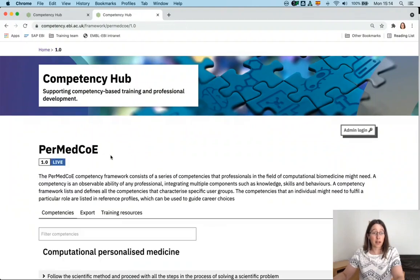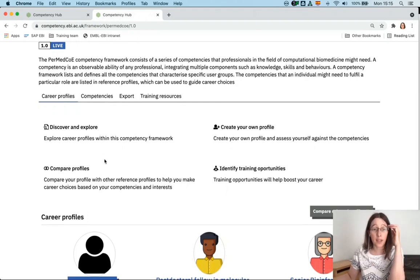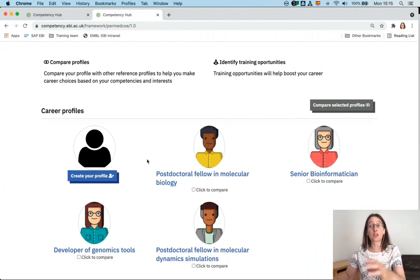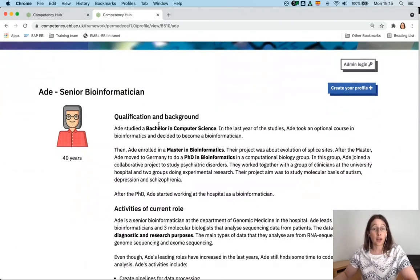If I now go back to the front page, we can see the career profiles in more detail. So here we have a few examples of what different roles in the field of computational personalized medicine could be. When you go to one of these roles, we can click on the senior bioinformatician one. You have a short description about the background of this person, so what did they study and how they moved through their career.